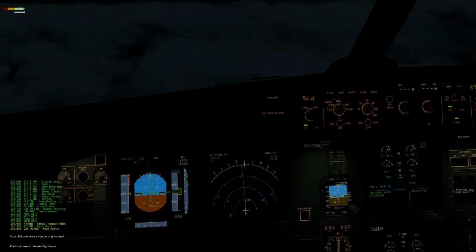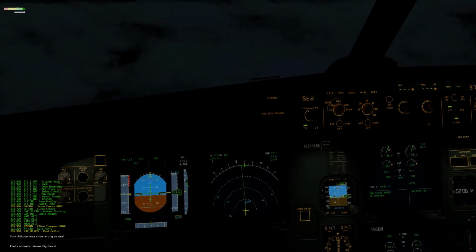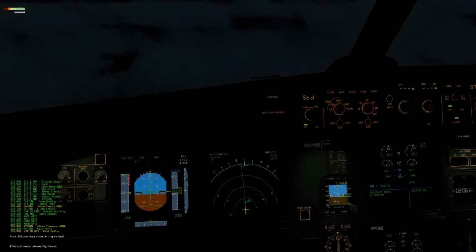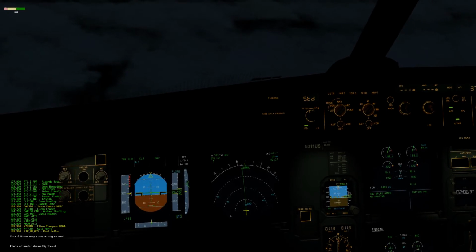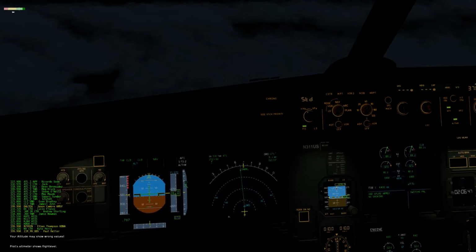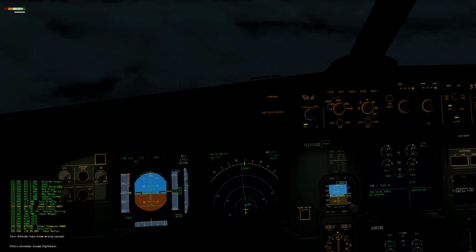Atlanta Center, good evening, Delta 2301, passing flight level 200. I get a Canarsie approach actually. The Canarsie climb. Atlanta Center, Delta 2301. Delta 2301, Atlanta. Passing flight level 210, Delta 2301. Delta 2301, climb and maintain flight level 330. Up to 330, 2301. 130 at 4 knots.